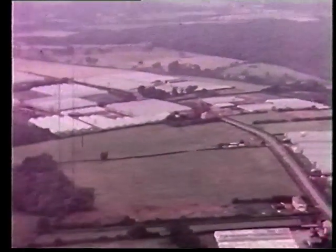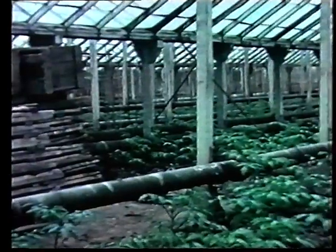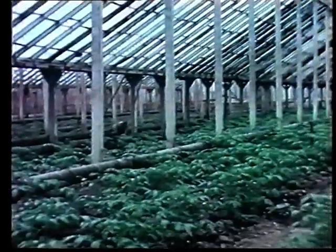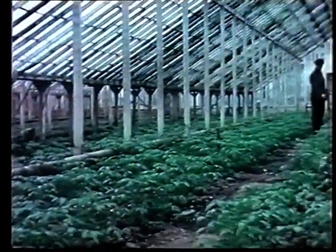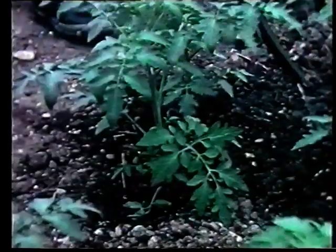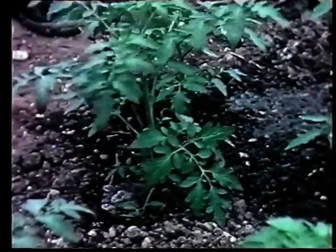The Lea Valley is situated on the borders of Hertfordshire and Essex, and the first glass houses were built here at the end of the 19th century. The soil was good, and water from underground sources was plentiful. What's more, Covent Garden Wholesale Market, serving the metropolis of London, was nearby.